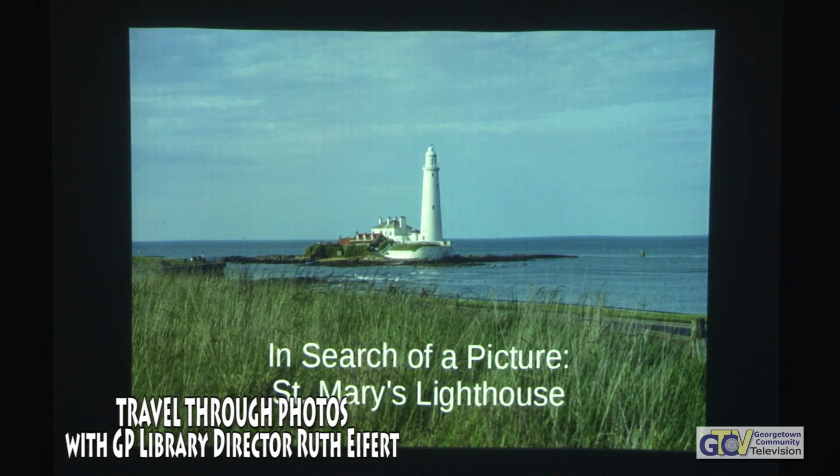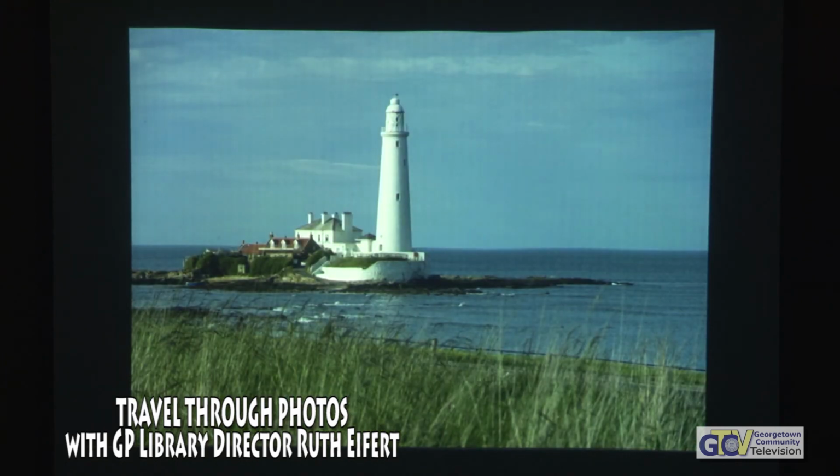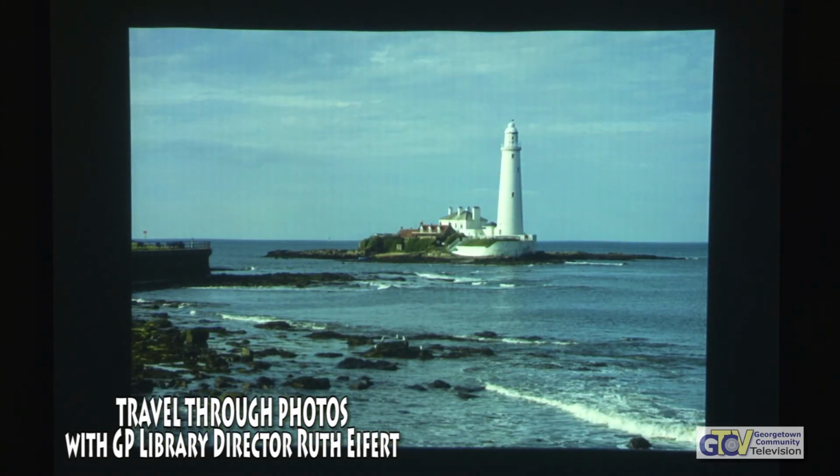So this is usually where my husband steps up, in search of a picture. He wanted to take a picture of St. Mary's Lighthouse. So these are a series of ways of taking pictures of this particular lighthouse. And keep your eye on the level of water, because this is the North Sea and it has tides.